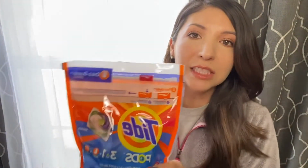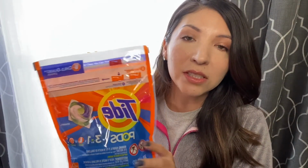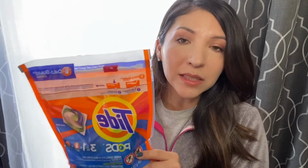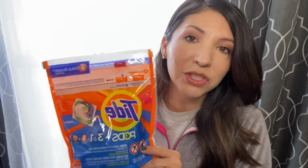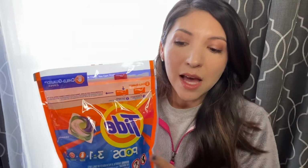So I got that, and I also got the Tide Pods. These were $4.94 and I had a $2 off digital coupon. There's also a $2 off paper coupon depending on where you live. I do not get Tide paper coupons, so I do have to use just the digital. So that's why my deal is probably looking a little bit different than some other couponers.